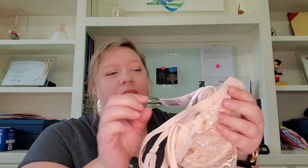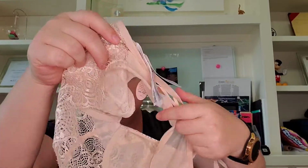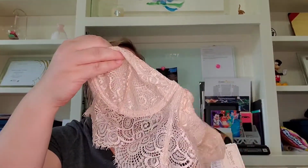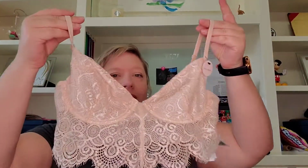Okay, next one. We've got a Forever 21. Obviously new with tags. Really cute pink bra. It's got kind of this little dangly lace piece in the center. It's really cute. Let's see what size this is. It says this is a nude, but it really looks more like a pink or a blush to me. Size large. It's got the tags on it. The retail was $15.90.